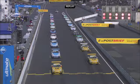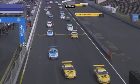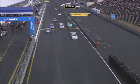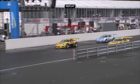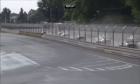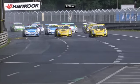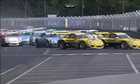Here is a replay of the start. And just, as you said, Ben, too much wheel spin from Rast, not that it's really hampered him. No, it hasn't really, has it? Enger has just done the fastest middle sector of the race, down in 10th place. Sean Edwards got great bite from his rear tyres, so done a good job to get some temperature into them. But Rast then had a better acceleration through the second stage of the start.